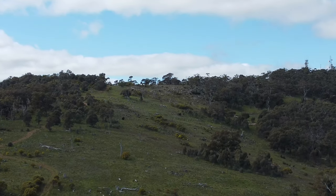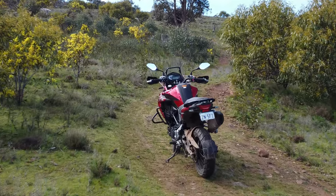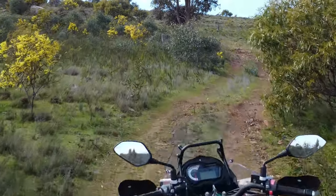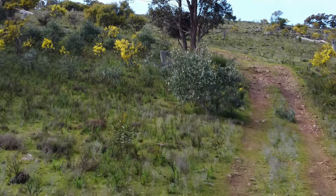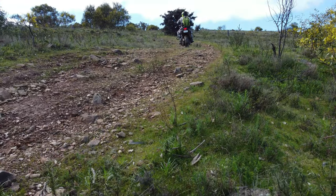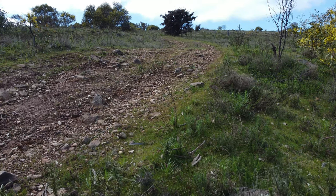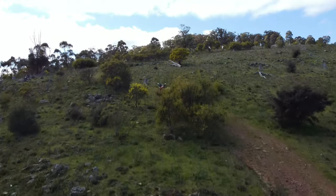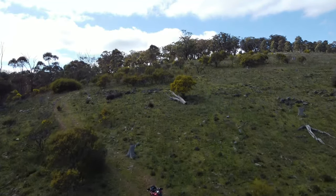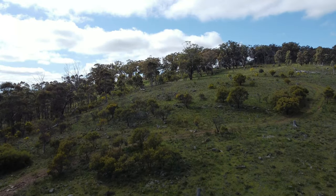But as the terrain got worse, the track got steeper, the ruts got deeper and the rocks got bigger, that's when I really started to have some problems. I got just past this point here and that's when I found the limit of the standard tyres on the big Benelli. They just weren't able to keep traction on the steeper part of the tracks where the rocks were a bit bigger, a lot looser. There was grass growing across the track which was quite slippery, so I thought probably better off and safer just to try again another day.